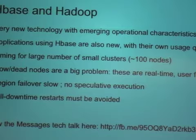HBase, just out of curiosity, anybody using HBase here? Okay, a bunch of users. So cool. It's very new technology with emerging operational characteristics, which is the administrator's nice way of saying, it's not that stable. And now, on top of this, the applications using HBase are also new. So they're trying to figure out how best to make use of all the capabilities of HBase at the application level, and make the changes simultaneously to HBase and HDFS and all these other things. So there's a lot of moving targets there.